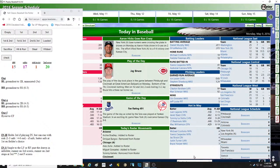If we looked at our first 28 games of the season earlier when we started this live stream and the scores, not every score was like 5-2, 5-4, 5-3. It was 8-1, 4-0, 13-12. There's a whole bunch of different scores.